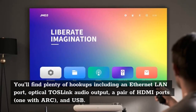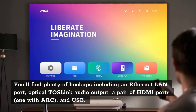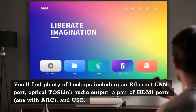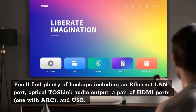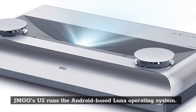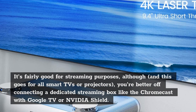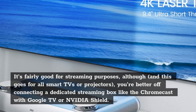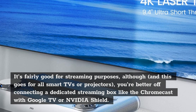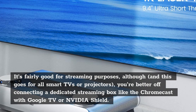You'll find plenty of hookups including an Ethernet LAN port, optical Toslink audio output, a pair of HDMI ports, one with ARC, and USB. JMGO's U2 runs the Android-based Luna operating system. It's fairly good for streaming purposes, although, and this goes for all smart TVs or projectors, you're better off connecting a dedicated streaming box like the Chromecast with Google TV or NVIDIA Shield.